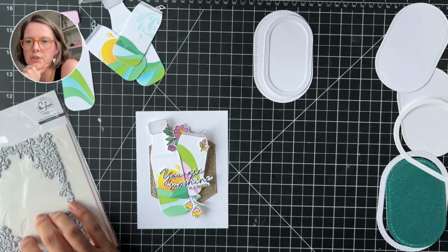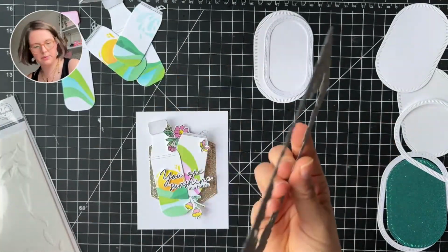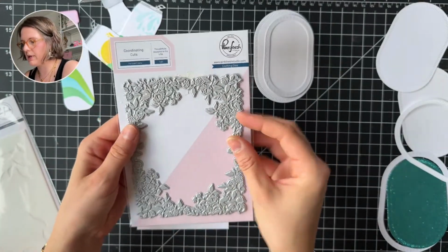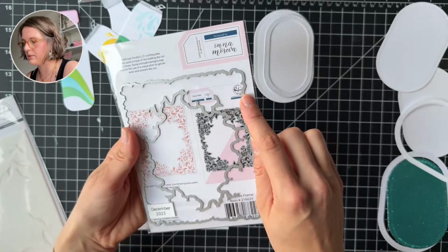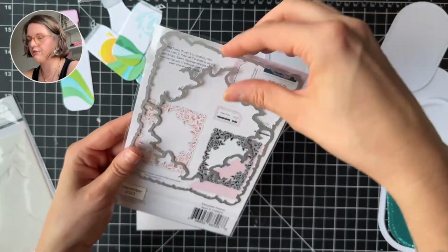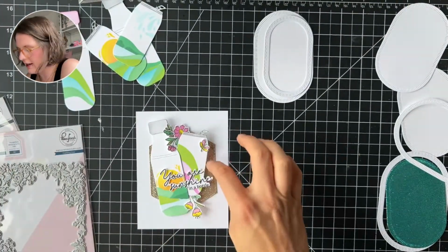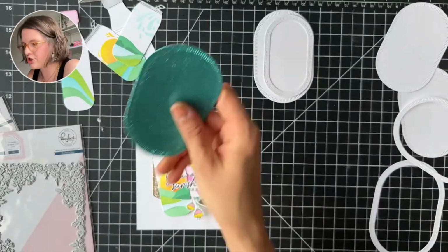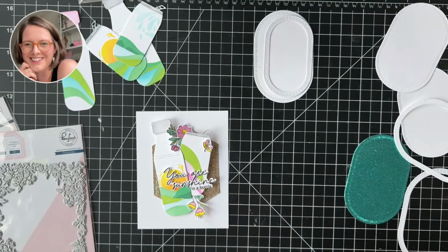Question, is that an A2 press plate? Yes. So hold on, where's my packaging? This is the fairy tale frame press plate. It's perfect for A2 size, and there is a coordinating die available that you can die cut it as an actual frame. I'm really liking the champagne with those colors too. I'm liking this shape more, but I prefer the champagne color.